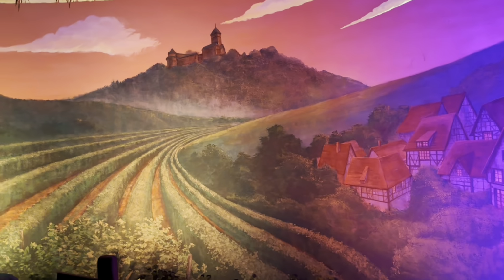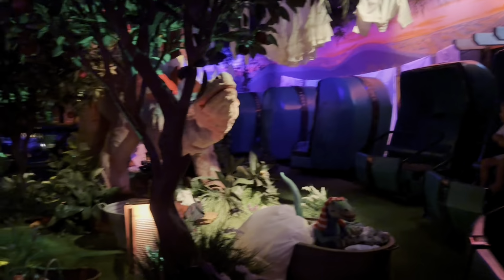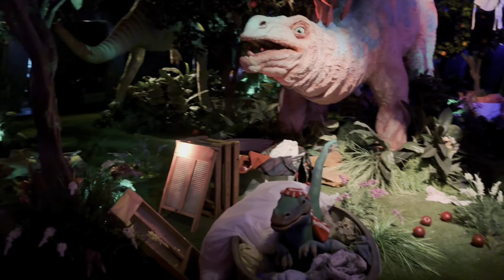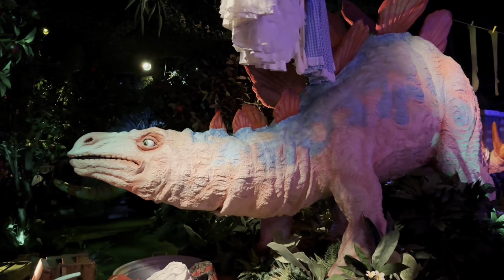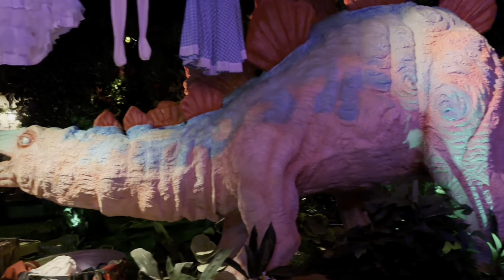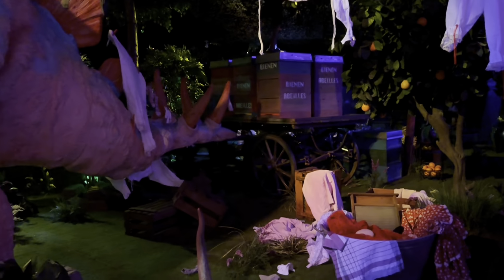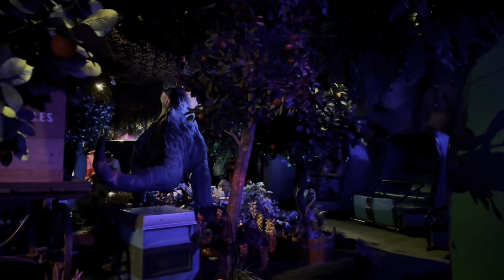Coming up. Oh, nice little picture of like a village. Oh, look at the dinosaurs cooking. That's awesome. This one's in the washing. Look at him. Stegosaurus is cool. They have good animatronics, like the way they open their mouth and close their eyes and stuff. Very good. Oh, he's got washing all on his tail. Look at him. All on his tail. Got some dinosaurs there. That's trees.